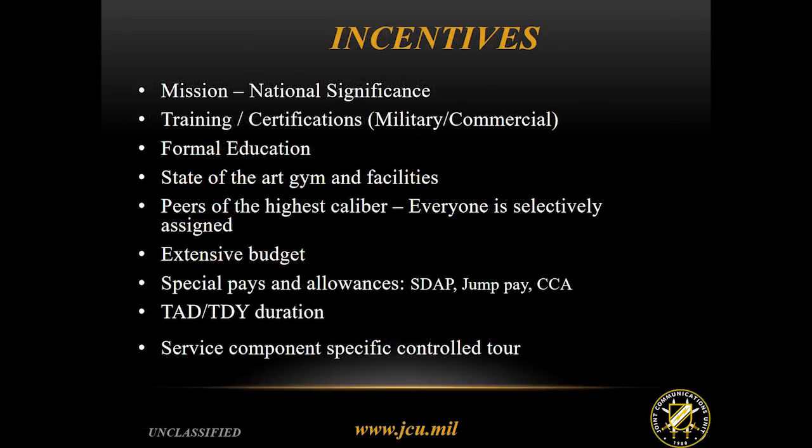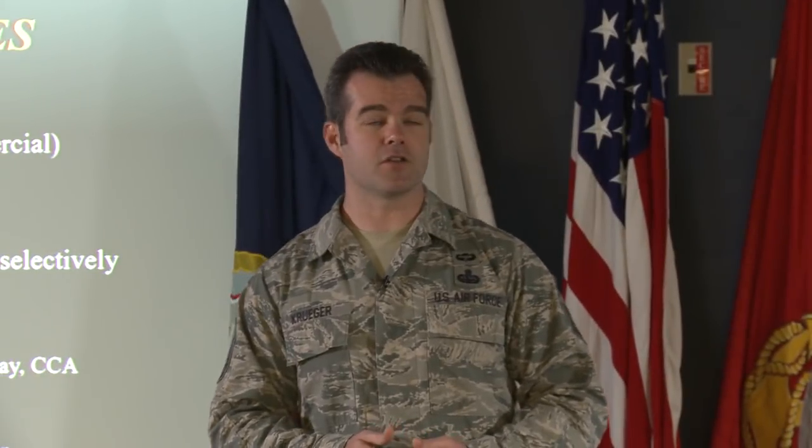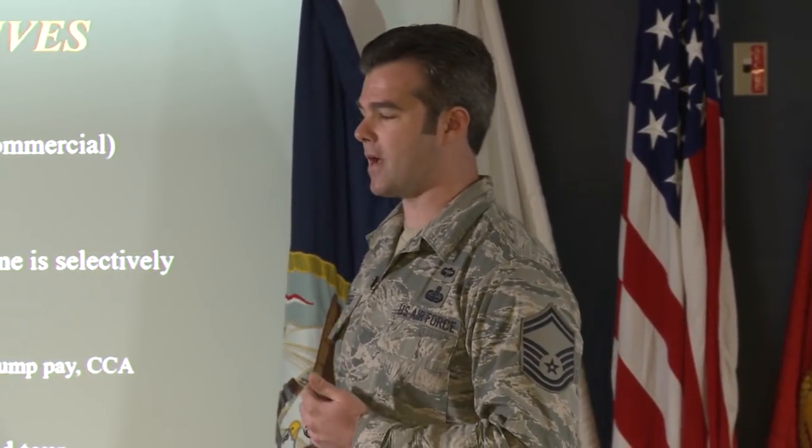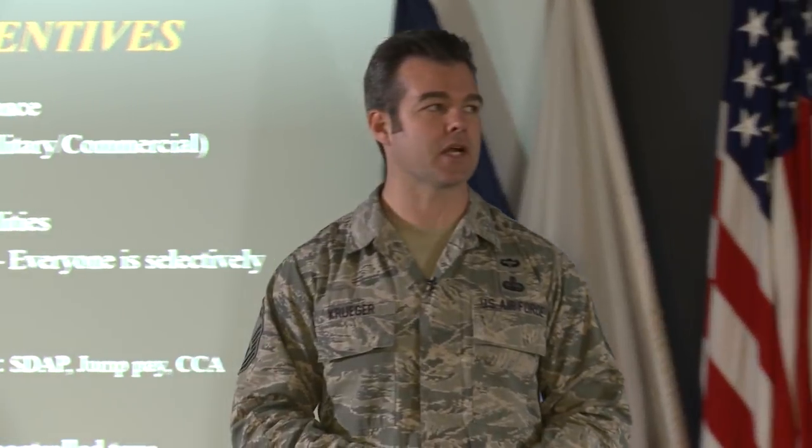So now you know a little bit about how you apply for the unit, how you assess for the unit, and what your first few months in the unit, as far as SOROC or the Cyber Troop training pipeline, will look like. So why should you want to come to this unit? Why should you want to be a JCU communicator? I can tell you the mission here is second to none. You will know every day when you go home what the effects of your work are, what the impact you're having on the battlefield is. You will see it directly.